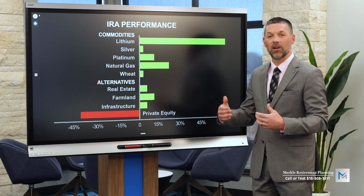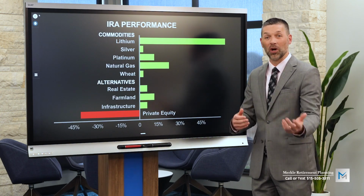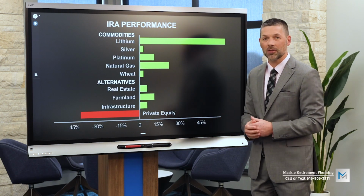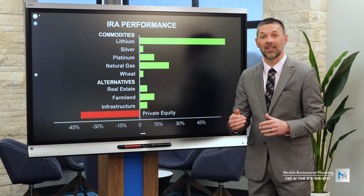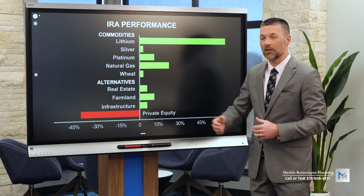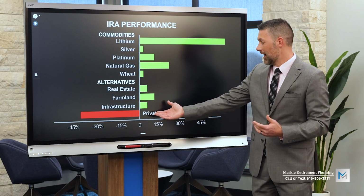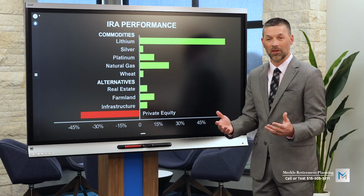You can see that various commodities had a really strong year, like lithium. In a down market, which was 2022, lithium performed very well. There's a handful of other commodities that also had positive years. Now, don't get me wrong, there's also a handful of commodities that did perform negatively, just like the overall markets. Same thing can be said for alternatives. You see a couple of real estate, farmland that had positive returns, and then an option like private equity, a very negative return, which reflected more of the overall markets.